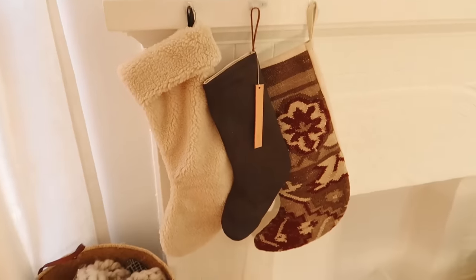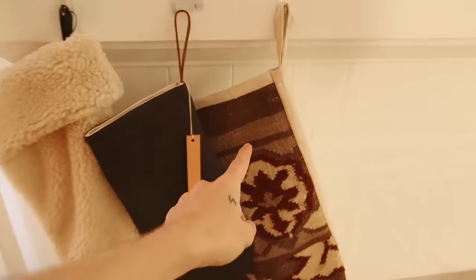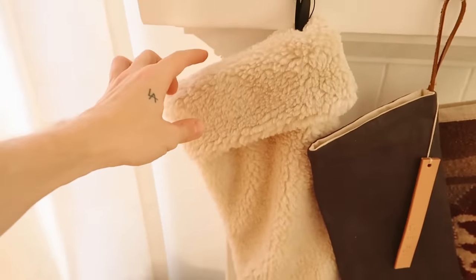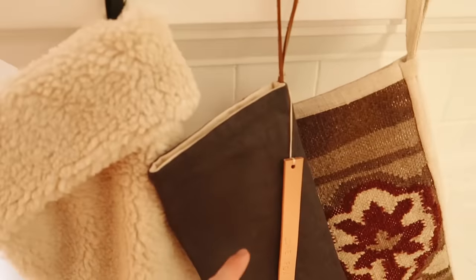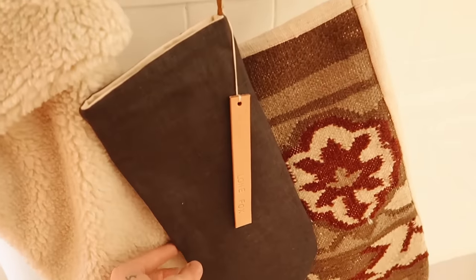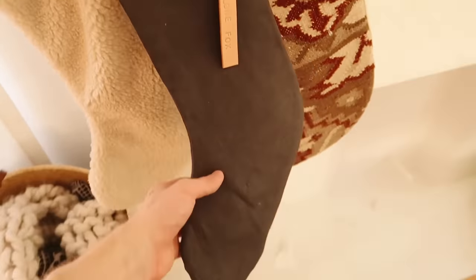And guys, look at these stockings. The one on the right, this one's from our house. Then this one here is from my shop, which I am obsessed with. I think these plush kind of Sherpa ones are so cute. And this one here is also from the shop. And how adorable is this? I had these custom made, you guys.